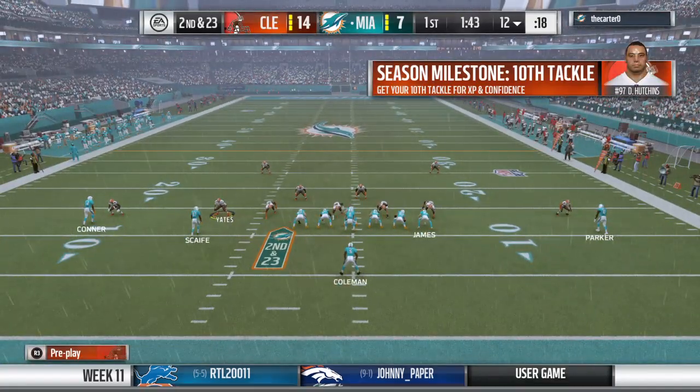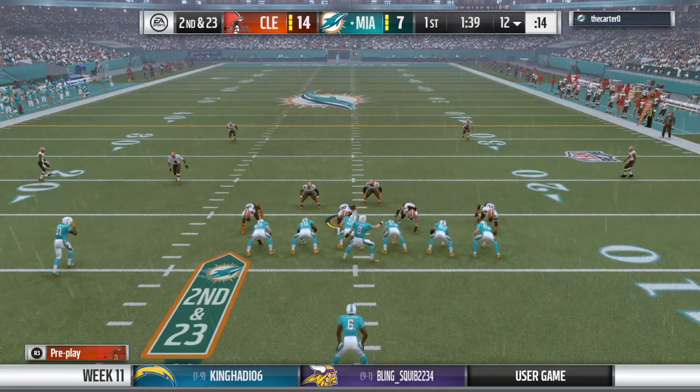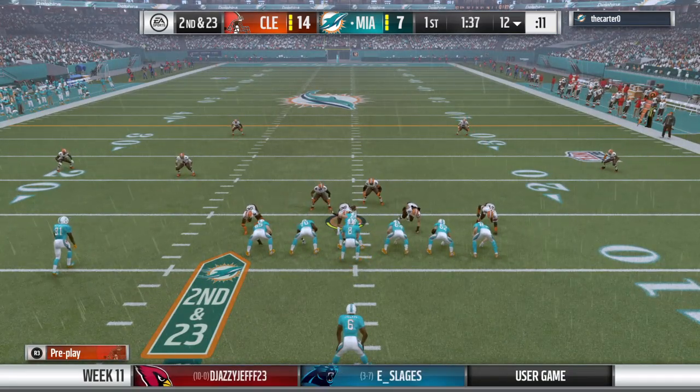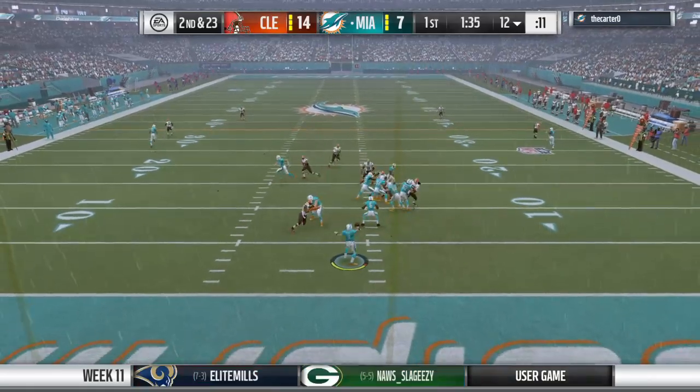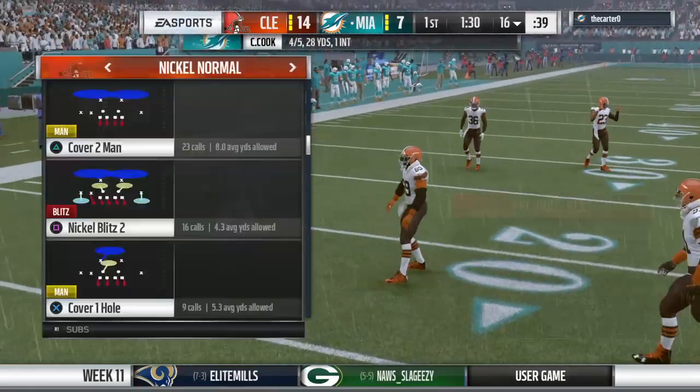All right, now, look at 56. Let's go. Back 99 Philly. Here we go. They'll drop to throw. James has got it. Complete. Only 3 yards on the catch.